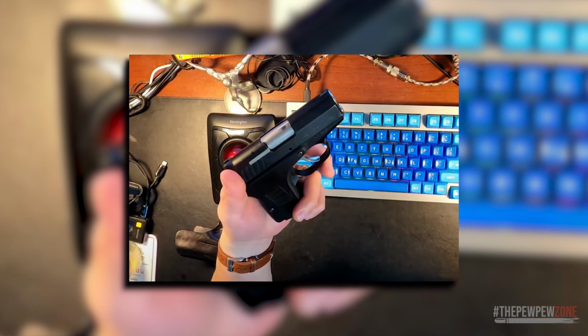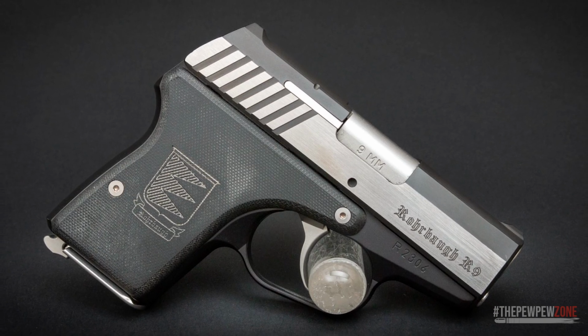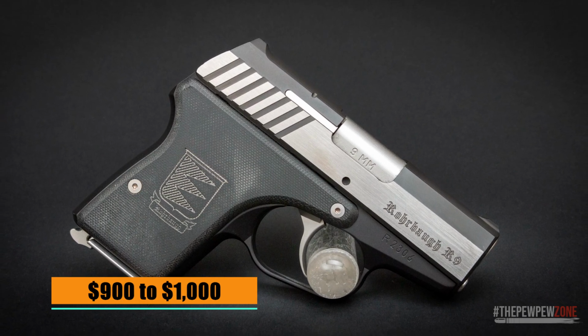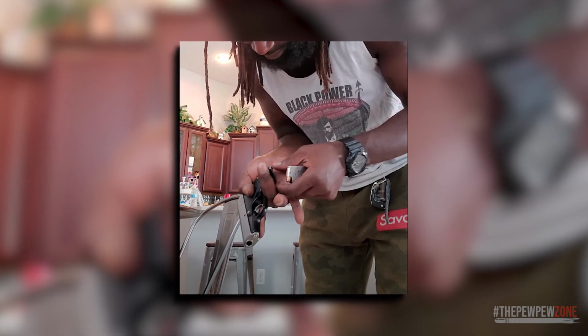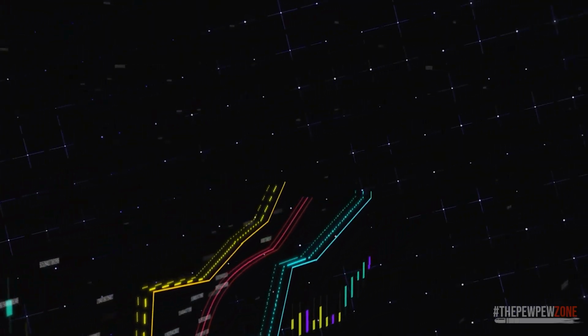So, why shouldn't you buy a used R9? Because it's pointless to buy one. Back when it was released in 2003, the R9 was selling for $900 to $1,000. Most owners of the original R9 stopped carrying it when Remington purchased Roba in 2014, anticipating that there would be a high demand in pre-owned R9s and prices would increase because the company stopped making them.